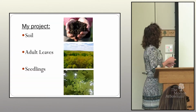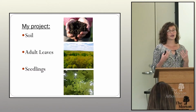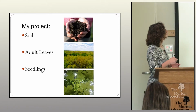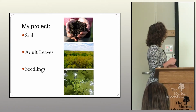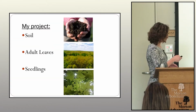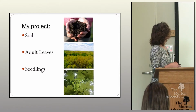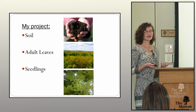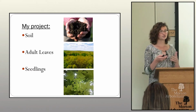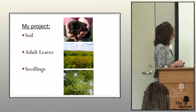For my project, I'm looking at 3 specific areas in the forest that are affected by the fire. One, I'm looking at the soil, at the nitrogen availability in the soil. I also want to see how the nitrogen is affected in the trees, so I was sampling the adult canopy leaves from several trees throughout the Arboretum. And I also want to see how it's affecting the seedlings, because as we saw in those first pictures, the understory is dramatically affected by fire throughout the woods here in the Arboretum.